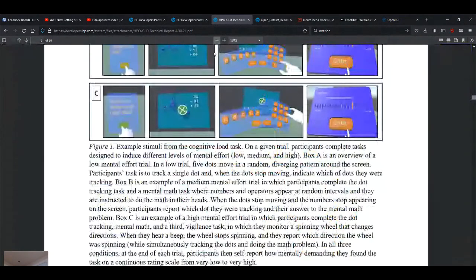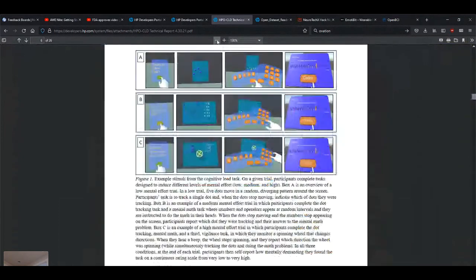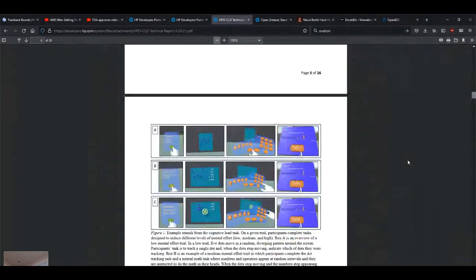Okay, so here are your 3 stimuli. Now, I think that if you're starting with your analysis, the simplest start point is look at the pupil sizes, the medians for each task. What was the median pupil size for task A? What was the median pupil size for task B? And what was the median pupil size for task C?